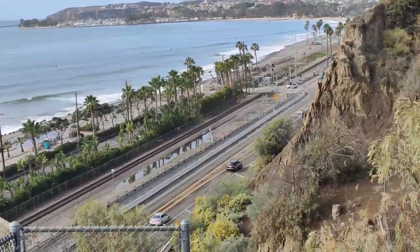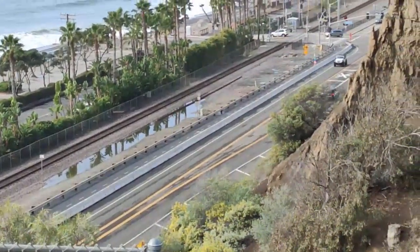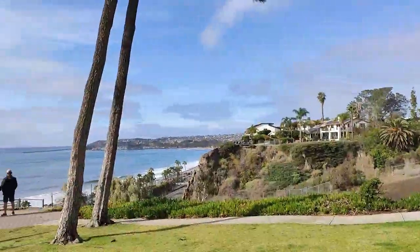So if somebody is living near the Los Angeles area or near this San Clemente area and wants to visit, I have pinged the GPS location in the video description, so you can go exactly to that pinpoint GPS location if you want to visit this area.